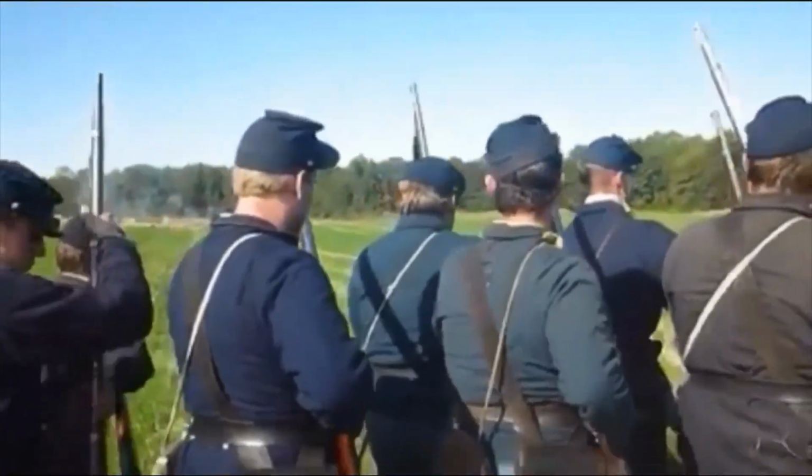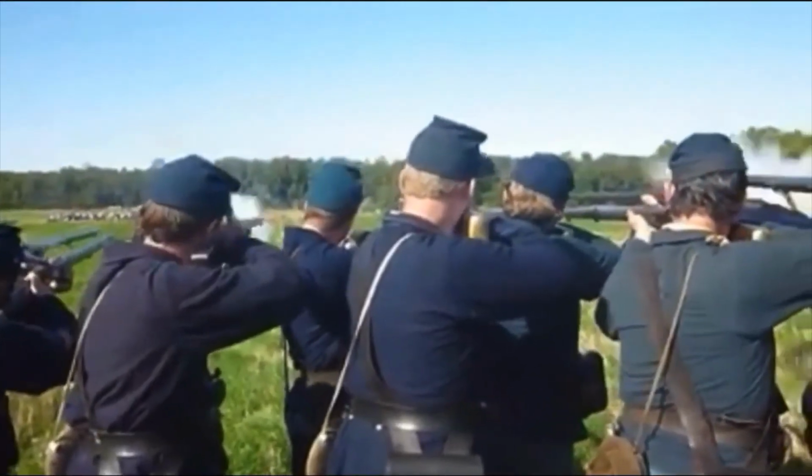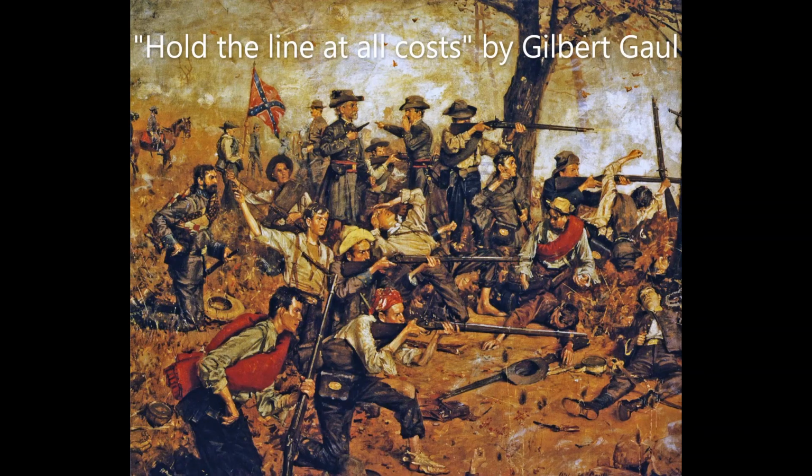Soldiers would be taught to fire in volleys, so they would all fire at once. Typically, once everything got going, though, you're just going to stand there and load and fire as fast as you can.